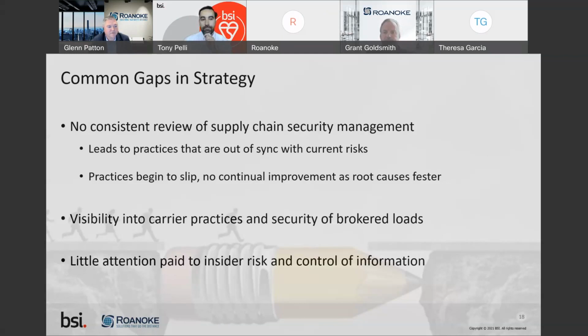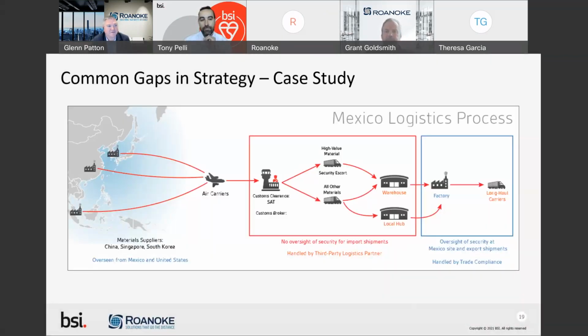Yeah, absolutely. Tony, speaking of common gaps, you run through this case study for us to give a better, more hands-on idea of what we're referring to in terms of gaps in the supply chain. Yeah, absolutely. So this was a case we worked on in Mexico a couple years ago, where the portion that you see in red is not some 100-mile journey or hundreds of mile journey through Mexico. It was about 1 or 2 kilometers between customs clearance at the airport through to the warehouses in the local hub, where they were consistently seeing multi-million-dollar hijackings in between those areas.